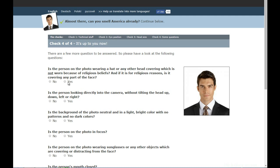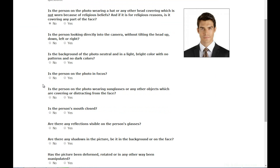Is it correct? No. Is the person looking directly to the camera without tilting the head up, down, left, or right? So here they are telling you, if you are looking straight to the camera and in focus, centered, and head is straight. Yes.